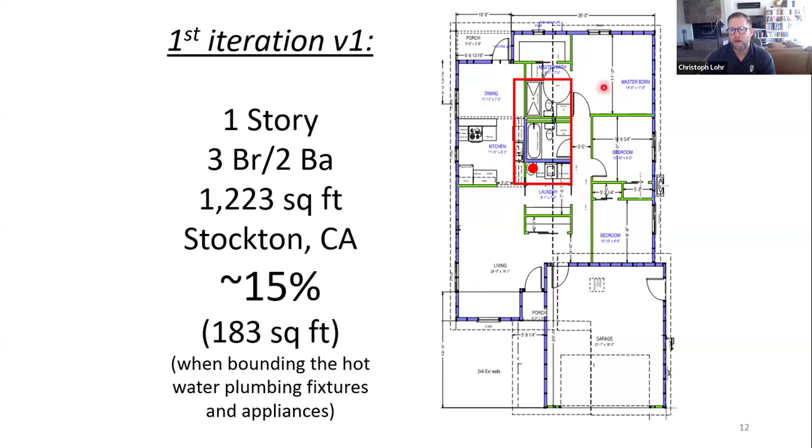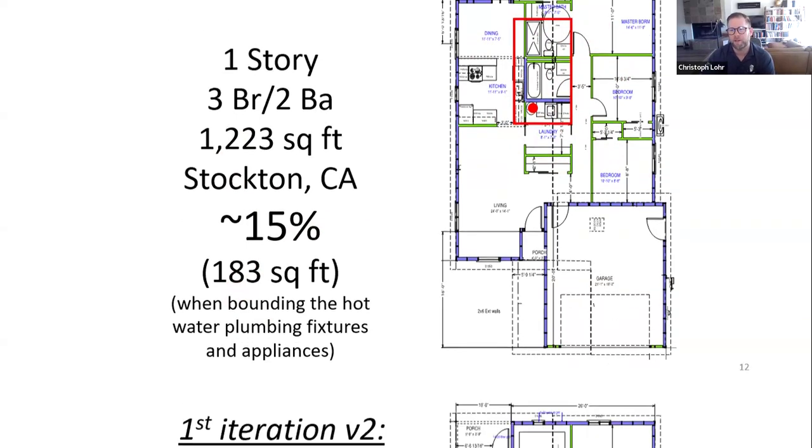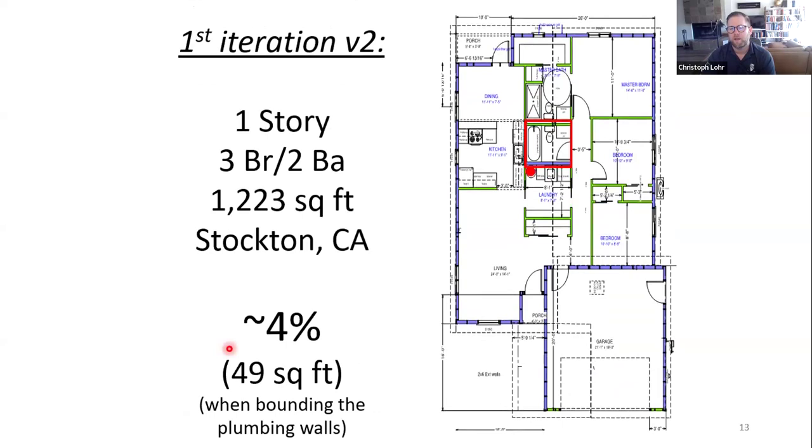So now if you were to draw a box around the entire water usage area, it's only 15% of an even smaller square foot home. So 1,200 square feet total home and only almost 180 plus square feet of that was where the plumbing system had to run. Specifically, again, this is for hot water. Now, the next iteration, they tightened it even further. Again, they moved the wet wall over and just shared a single common wall. And so they were able to reduce even further down to 4% as part of this first iteration of this home.